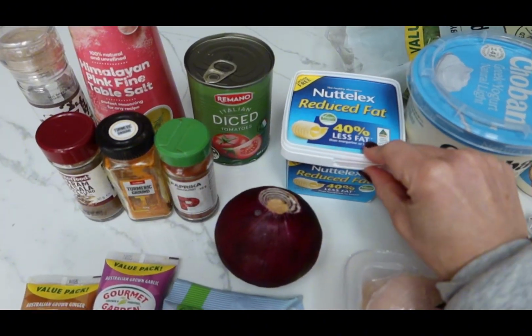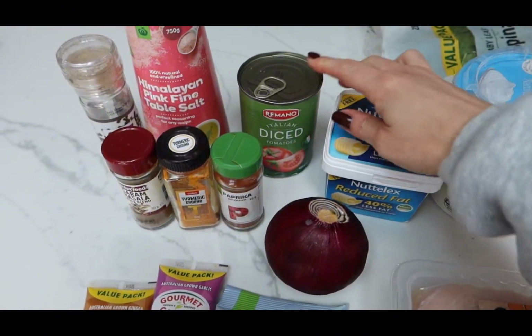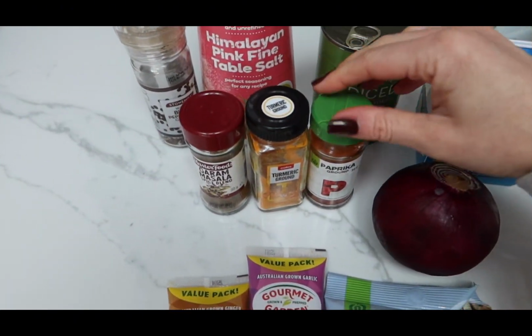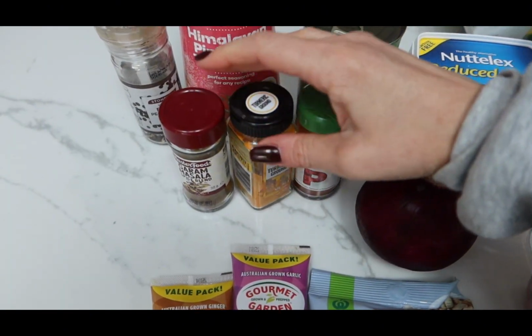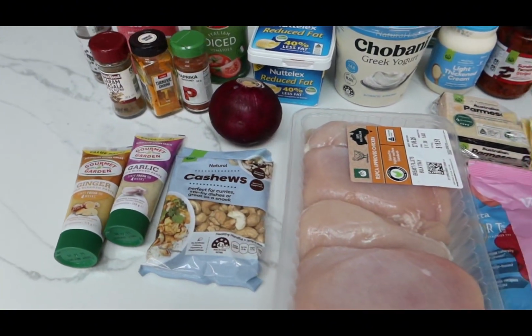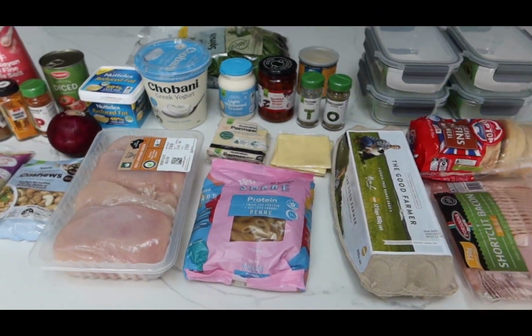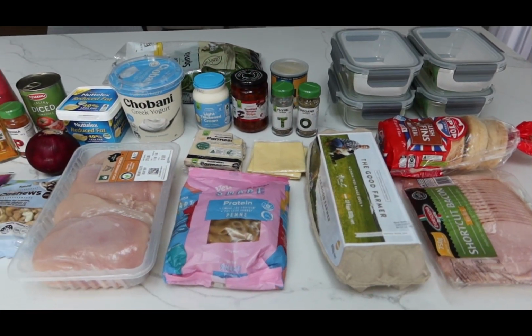A little bit of butter. I'm just using this reduced fat one. Some tomatoes, onion, and then these are the spices: paprika, turmeric, garam masala, and some salt and pepper. I'm pretty sure that's it. I don't think I'm forgetting anything, but again, I'll leave the full recipes and the shopping list below if you guys wanna make these recipes. Let's get straight into it.